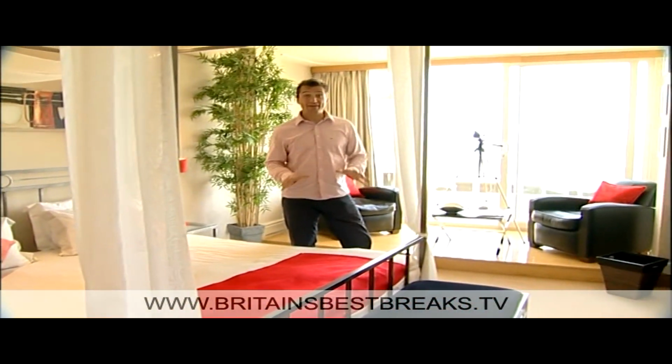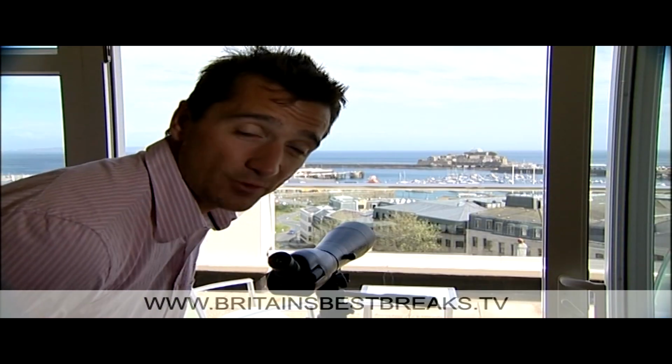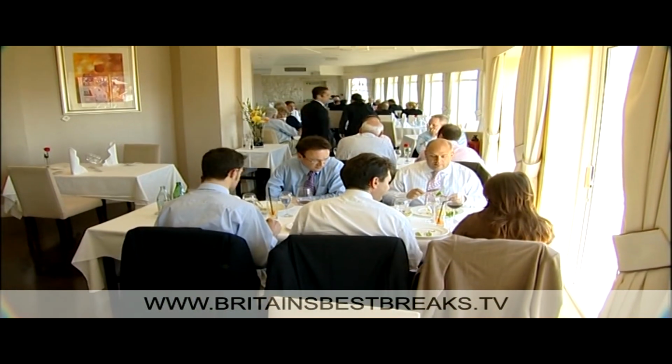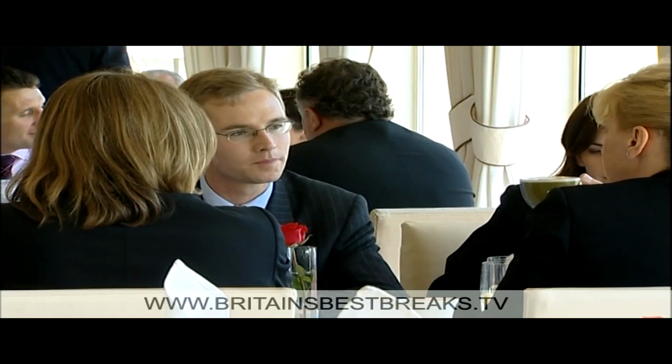The rooms have everything you need, and many have spectacular sea views, perfect for watching the ships go by. The restaurant has been awarded 2 AA rosettes, and the food is terrific, with locally caught seafood and vegetables grown from their own garden. What you get here is a real flavour of Guernsey life.